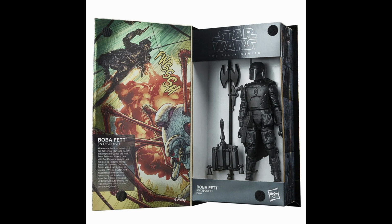This is a really strange exclusive, in my opinion. Usually it's something that most fans are going to know. I think most fans are going to assume this is just a painted Boba Fett, because why not? We've had white Boba Fett, you got black Boba Fett. Yeah, exactly. I mean, they painted him. I assume we're just going to have every color under the rainbow of Boba Fett.